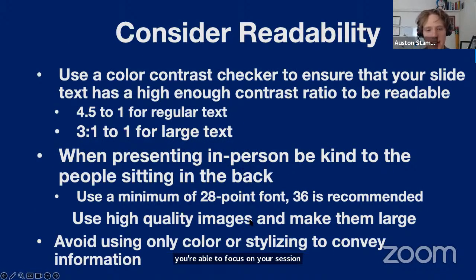Consider readability. Use a color contrast checker to ensure that your slide text has a high enough contrast ratio to be readable. 4.5 to 1 is recommended for regular text and 3 to 1 for large text. When presenting in person, be kind to the people sitting in the back. Use a minimum of 28-point font. 36 is recommended. Use high quality images and make them large. Avoid using only color or stylizing to convey information.